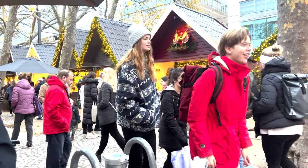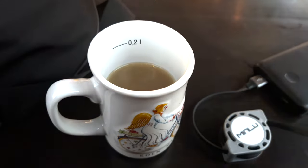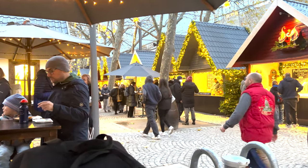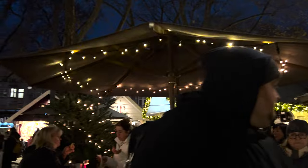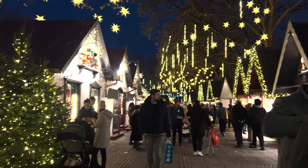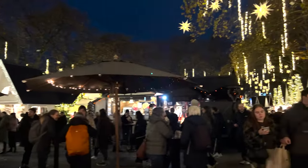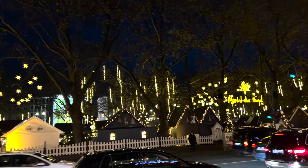The big man's here, St. Nicholas. So this might be my third hot gin and cider, and it's lovely, and just the ambience is amazing. Just how beautiful is this? Hi, Jeff with a flare. Just look how beautiful this is. So beautiful. Okay, I might have been a couple hot gin ciders deep, but I hope you can see why this is my favorite market. I mean, the Cathedral Market is beautiful, but I love this one.